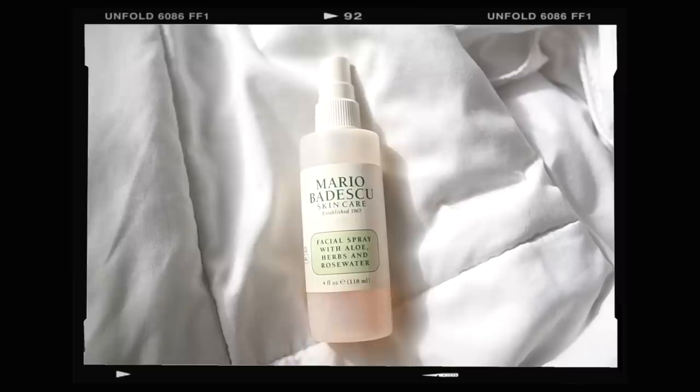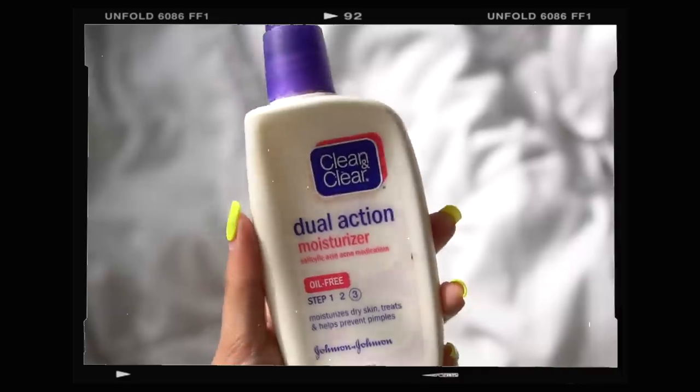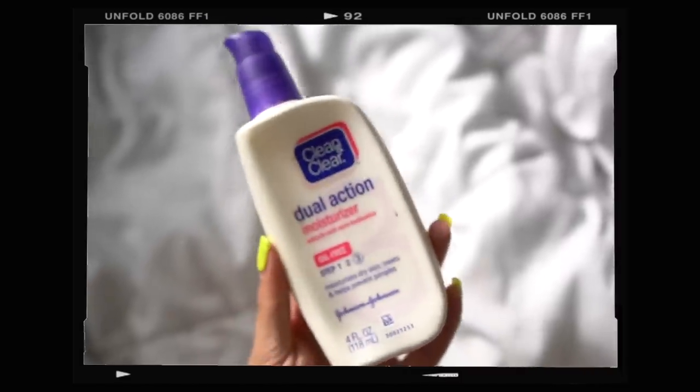All right, so I forgot to film this part earlier, but I sprayed my face with the Mario Badescu. Is that how you say it? I don't know. But I sprayed my face with that rose water. And right now I'm just going to use my Clean and Clear Dual Action Moisturizer. Again, I like to use the Glam Glow sample that I got, but I can't find it. I literally don't know where it is. So I'm just going with this one.